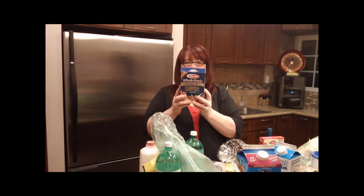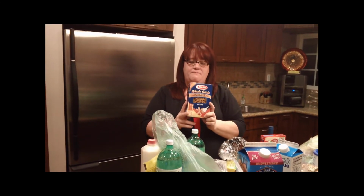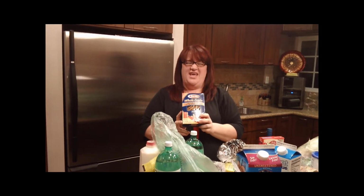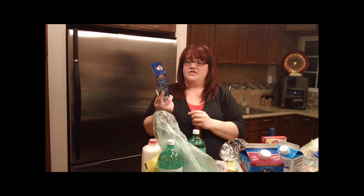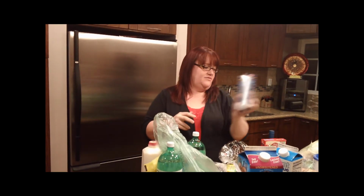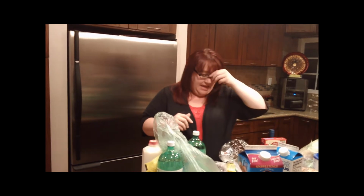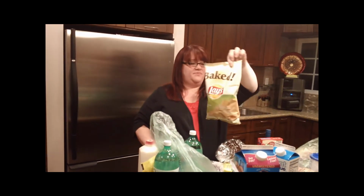Barilla whole grain pasta. Normally I get the Barilla Plus, which is like half white pasta, half wheat, but I'm going all out on the whole wheat. It's generally not my favorite, but I'm just going to get used to it. This is 5 points for 2 ounces, and it's got 6 grams of fiber in it, so that's a good deal.